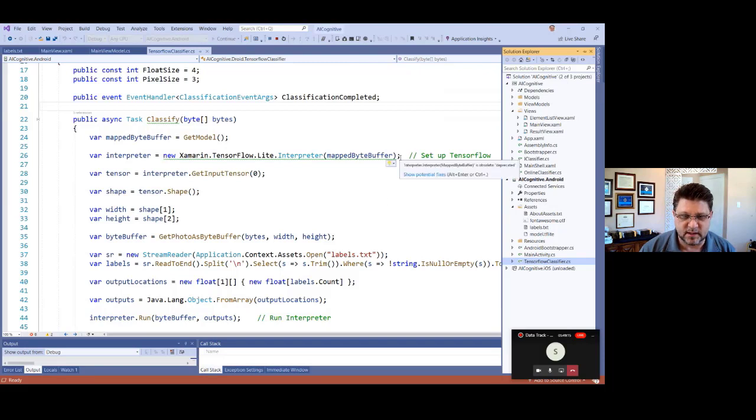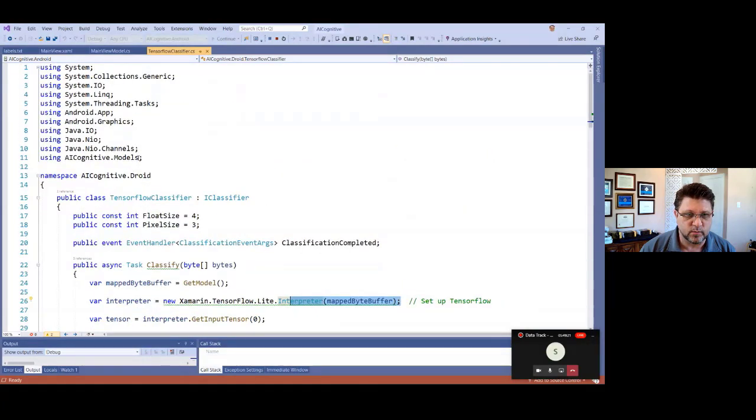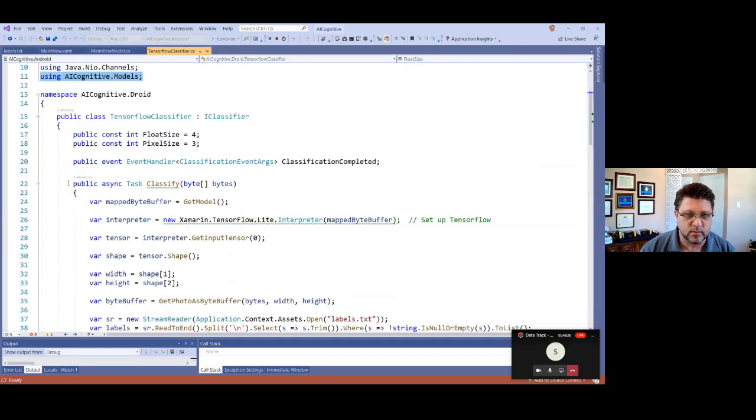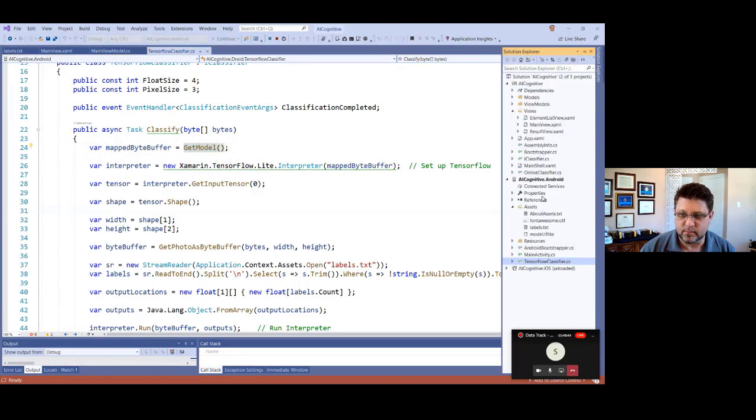Now, I'm not going to go through this line by line. I'm going to hit the top items, which is, let's see. We're going to set up an interpreter, and we're going to do that using Xamarin.Tensorflow.Lite.interpreter, and we're going to pass in our model, and our model is passed in using getModel, and getModel just pulls in this model.tflite, and that's the model that's going to be created by our process that's running in the background that we kicked off over in the browser.